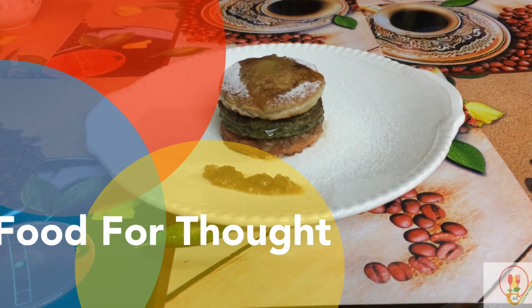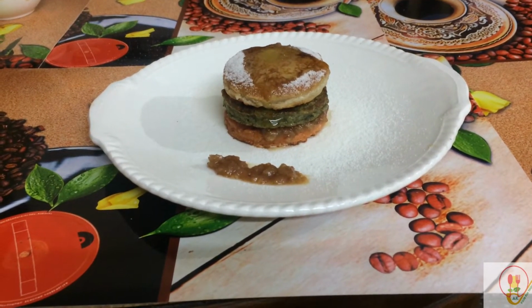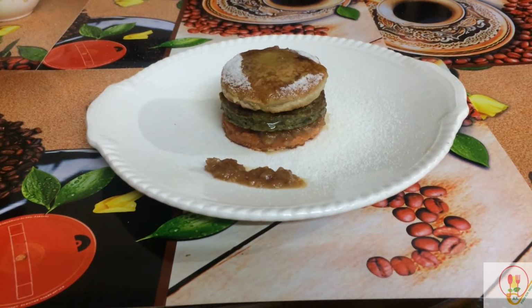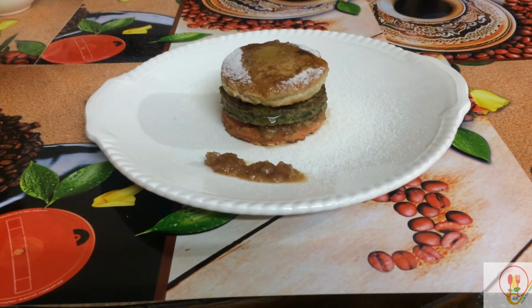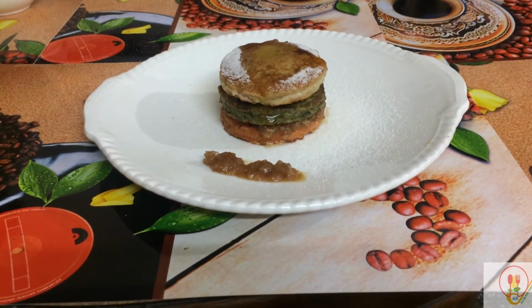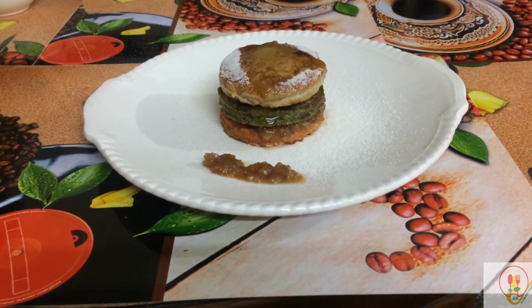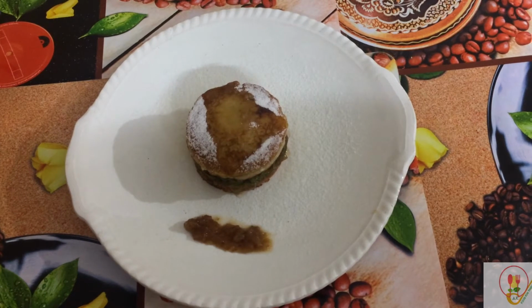This recipe is dedicated to all friends on the occasion of Friendship Day. The three colors symbolize different people from different states and countries, and the date jam symbolizes the bond that they share. So this tower structure symbolizes the bond, the strength of the friendship. Happy Friendship Day. Recap for the recipe.